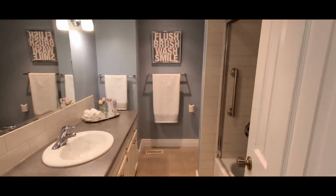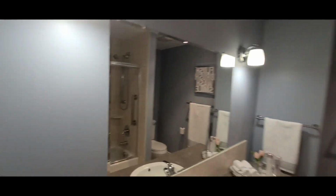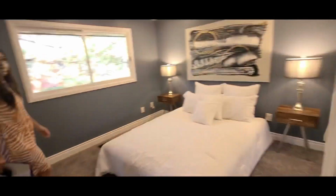Oh, hold on, this is the bathroom you're saying is dated. All right. Oh, that's the dated one, yeah. Let me look at the dated one first. Yeah, that's true. I mean, it's not super bad, but. That is how I would design a bathroom. Oh my gosh.